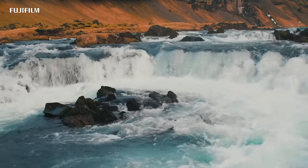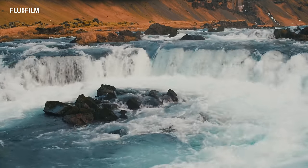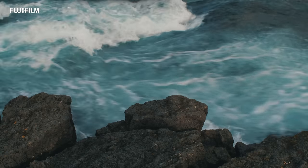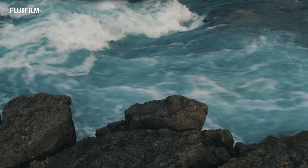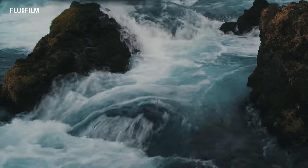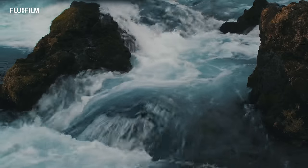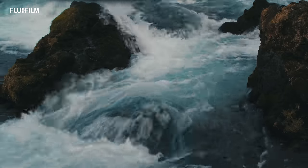I find nature extremely fascinating. It's the complete opposite of my street photography. Here it's about calmness, taking it all in, taking my time. Whereas on the streets, it's all about the human presence. With landscapes, I'm very much enjoying the human absence.